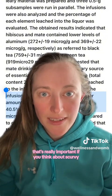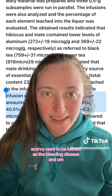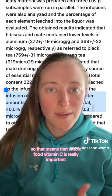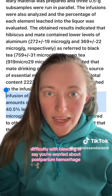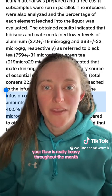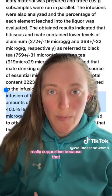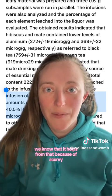That's really important. If you think about scurvy, it used to be known as the bleeding disease, and sailors cured it by eating limes. So that means that whole food vitamin C is really important. So if you're having difficulty with bleeding, or say you're worried about a postpartum hemorrhage, your flow is really heavy throughout the month, then whole food vitamin C can be really, really supportive, because we know that it helps from that because of scurvy.